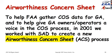To help deal with this situation, we worked with the FAA back in 2001. We worked with the Small Airplane Directorate to create a new thing called an airworthiness concern sheet. And the purpose of the airworthiness concern sheet was twofold. First of all, it was to help the FAA gather the data they need when some kind of an unsafe condition gets on their radar screen. And on the other hand, it gave the GA owners and operators, or the groups representing them, a heads up that the FAA was thinking about issuing an AD, so that they could get engaged early with the FAA and have a more meaningful voice in the whole process.